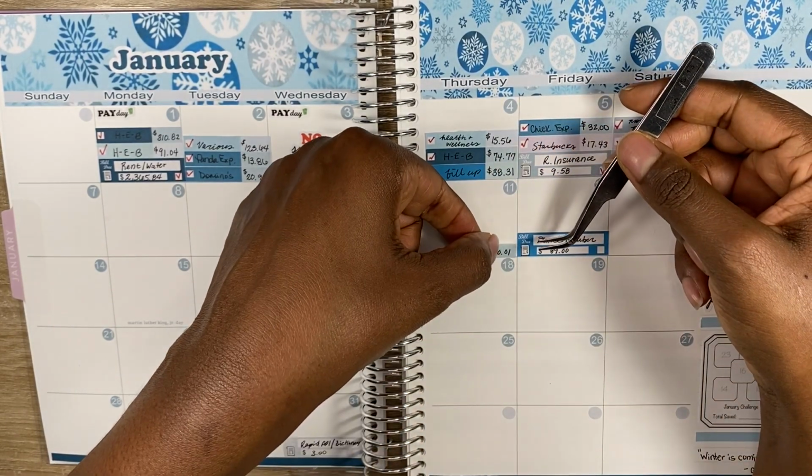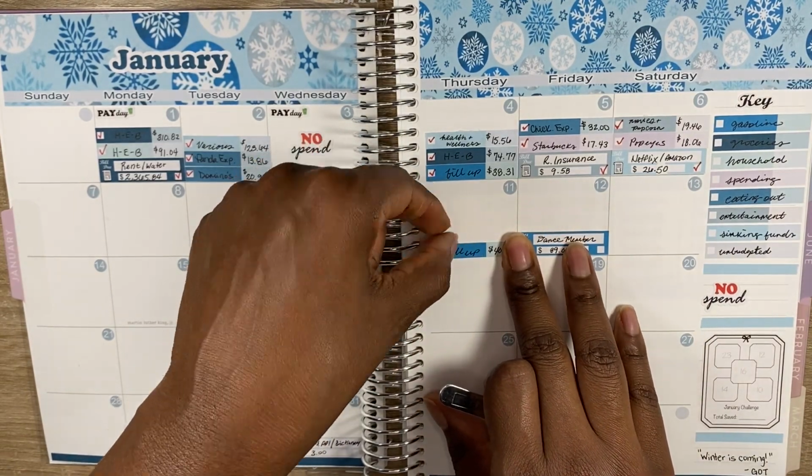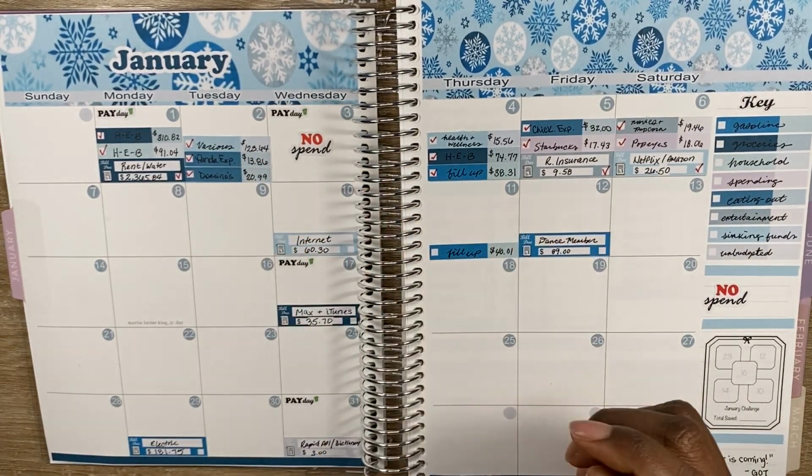And if you hear some little noise, my cat is on the left of me. He just found this the perfect time to come in here and just start doing stuff.